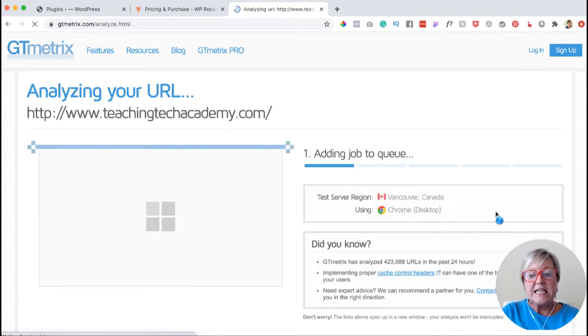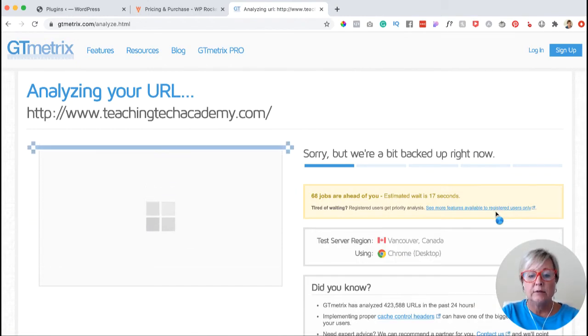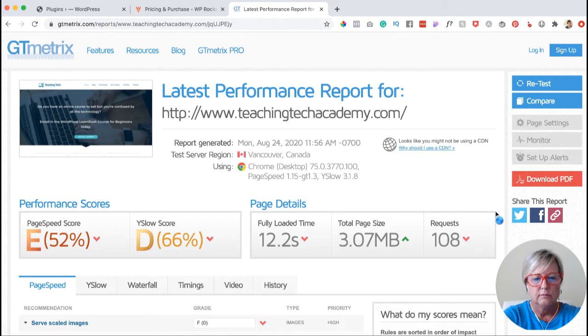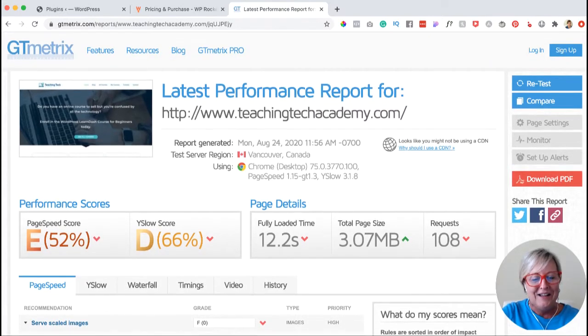I'm going to hit the Test Your Site button, and this can take a while. Okay, everybody, I've got a lot of work ahead of me. First thing I want you to see is it takes 12.2 seconds to load my site. Guys, that is pathetic. It's awful. My YSlow score is a D, and my PageSpeed score is an E. I know it's pretty bad.